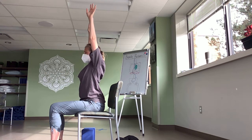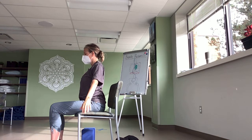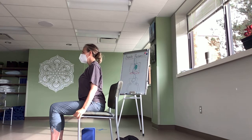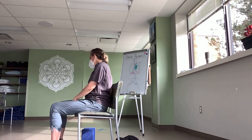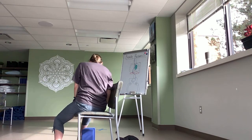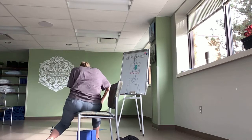Let your arms float back down. Exhaling. We might try that stretch on the other side. See if this hip feels different. But you're going to swing that left leg all the way over the short end of the chair.